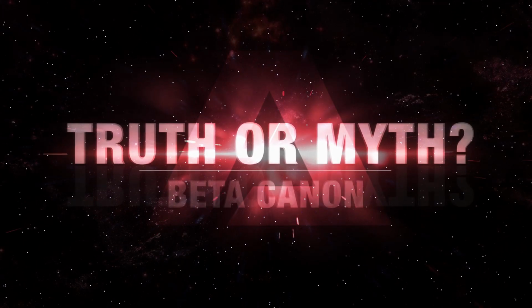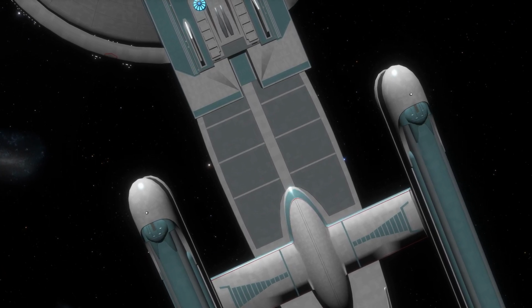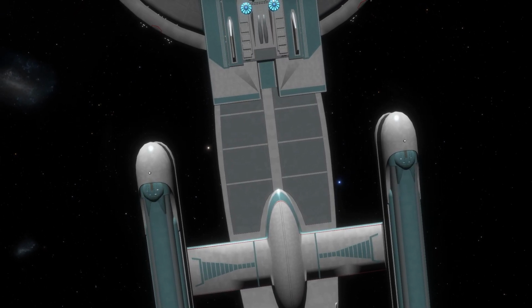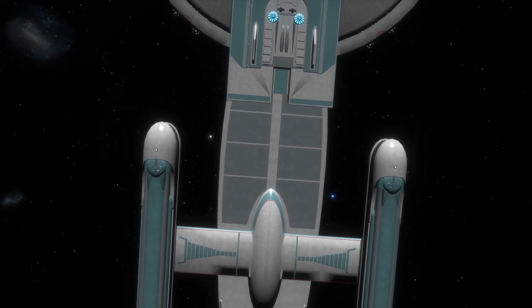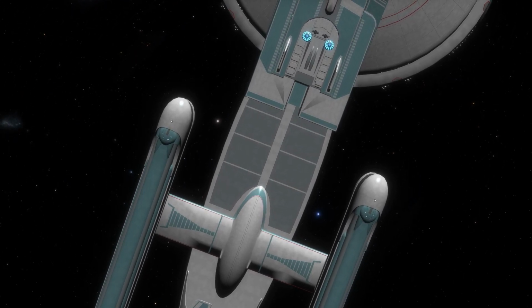Hello and welcome to another episode of Truth or Myth Beta Canon, a Star Trek web series that dives into the history of any given topic, using beta canon sources and my own imagination to fill in the gaps. In today's episode, we're taking a look at the 23rd century version of the Excelsior class, as first seen in Star Trek III, The Search for Spock, to better understand its place in Star Trek history.